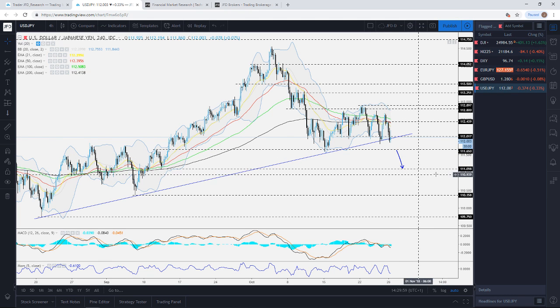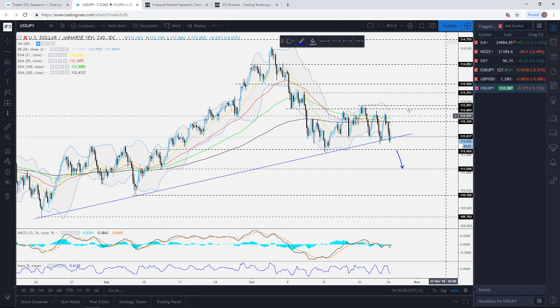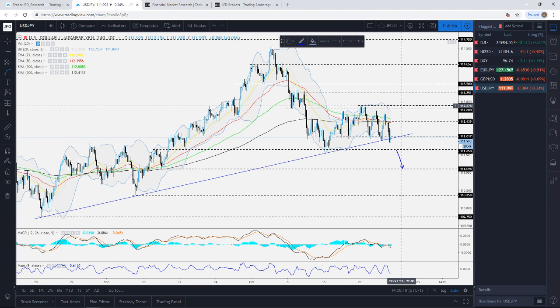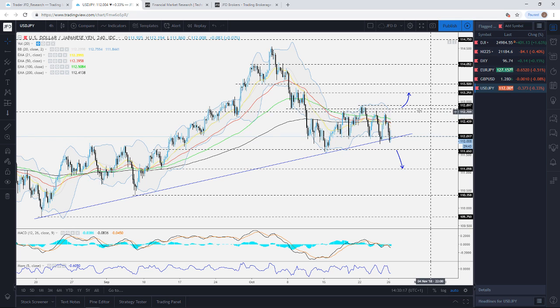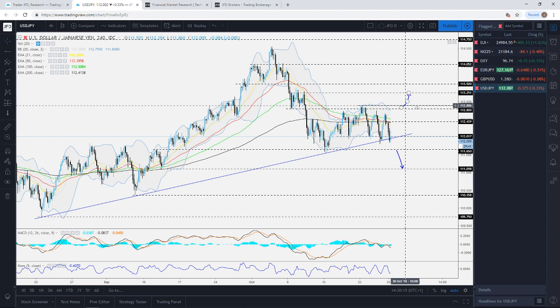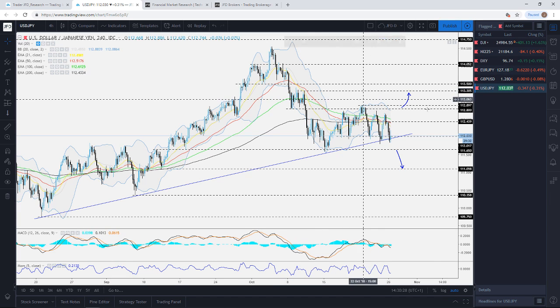The level to watch here could be the 111.10, which was marked by the lows of the 12th of September. On the upside, we're going to take a more conservative approach and wait until this gets above the 112.80, and then we're going to be very cautious near the 112.90. But if that gets cleared easily, it could be opening the path towards slightly higher levels like the 113.30 zone. So keep your eyes on that one.